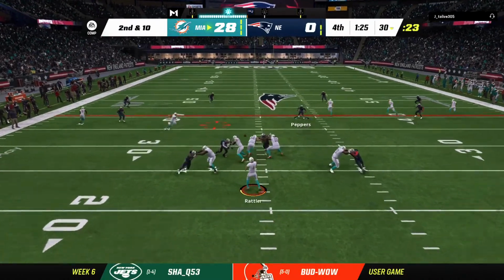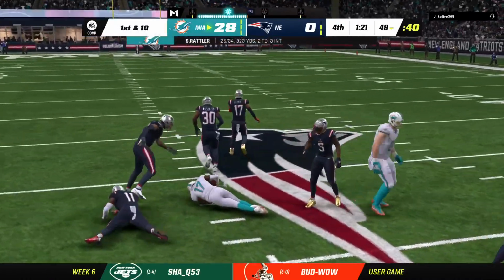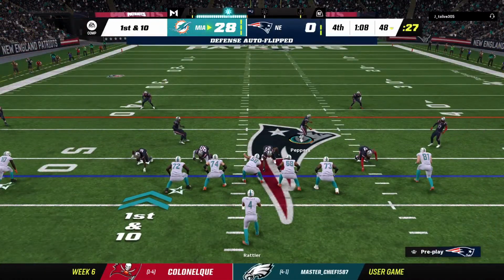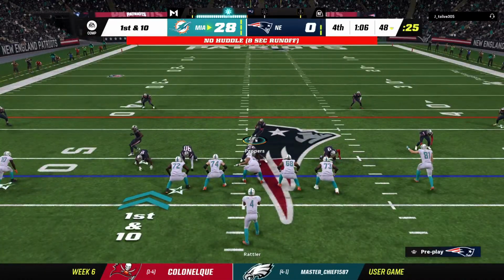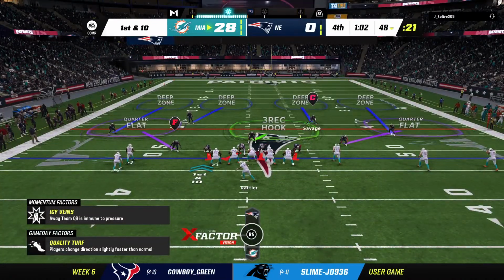That one looks like he'll throw here. That's to Waddle on the quick slant. And he slips up past the 45 before being tackled. Complete to Jalen Waddle. It's a gain of 17 yards. 1st down, Miami.